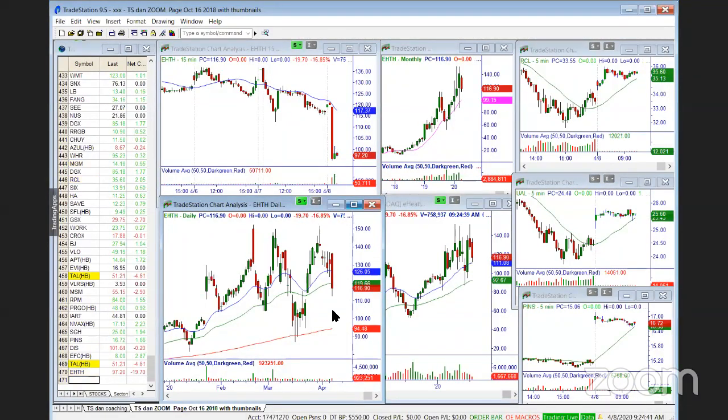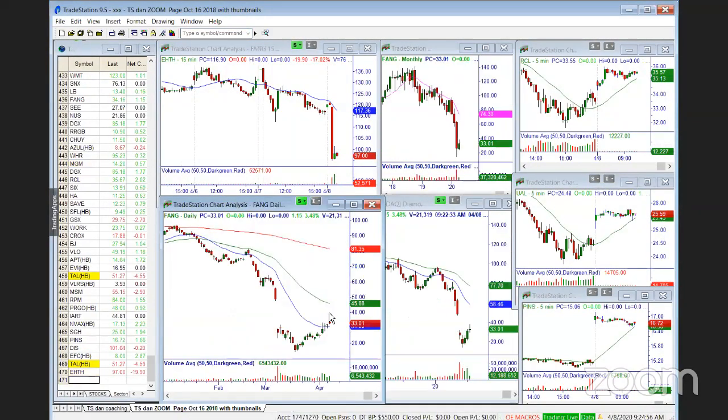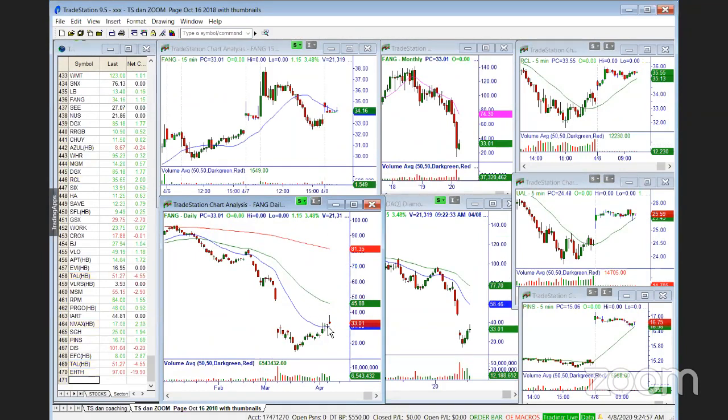So now go through the checklist and you tell me if it's warranted. That's what we've got, a lot of workers in here, so I said, you tell me if it's a good candidate. Fang is still on my list. I had this as a put spread, but we didn't get our desired limit.